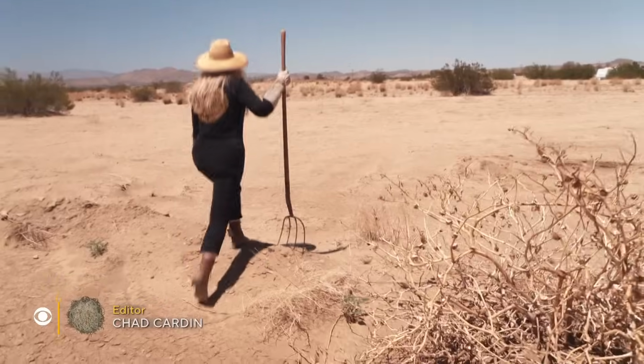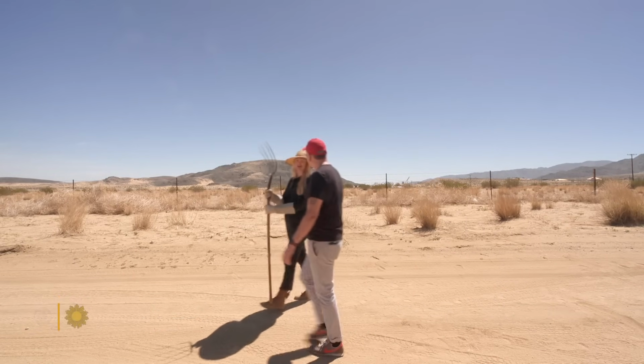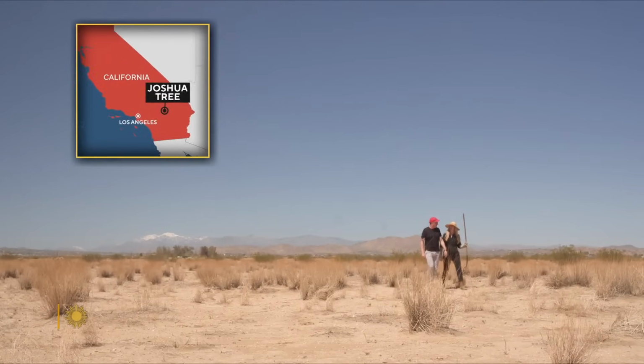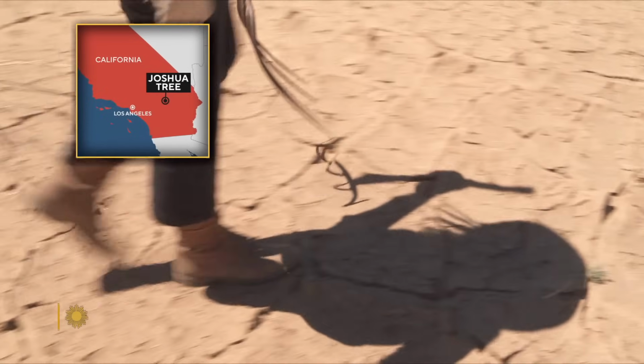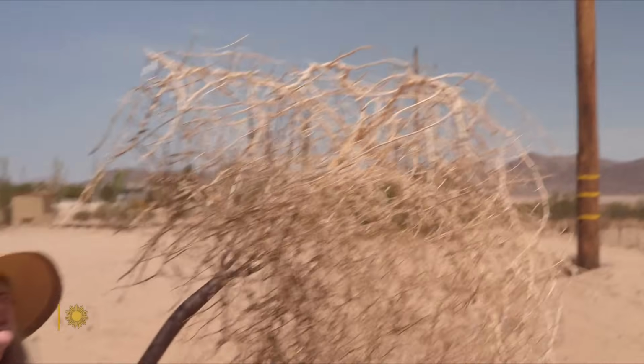Jenn Isbell is on the hunt. This is your weapon of choice? It's my Triton. Somewhere near Joshua Tree National Park, she scours the desert for her prey. We got a winner. This is a good one.